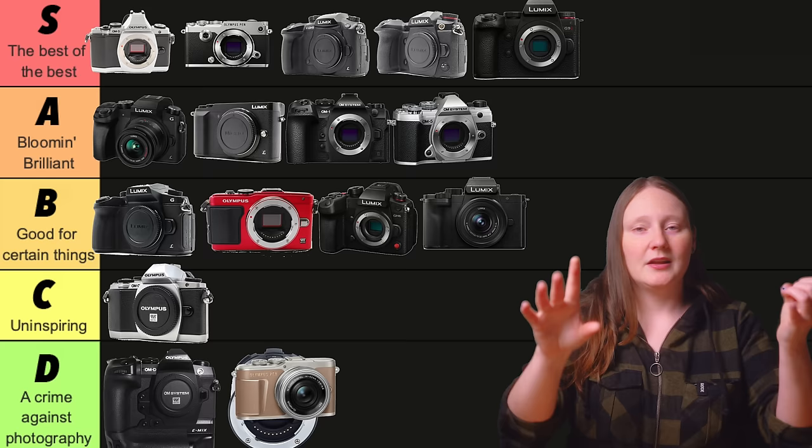Could have been an email. The OM1 Mark II, largely firmware updates. I don't think it was enough to warrant a Mark II upgrade. I think it screwed over a lot of OM1 users like myself. Could have been an email. I will be taking no comments at this time.